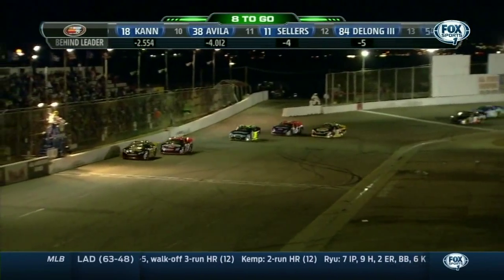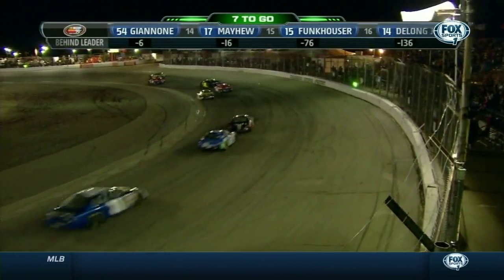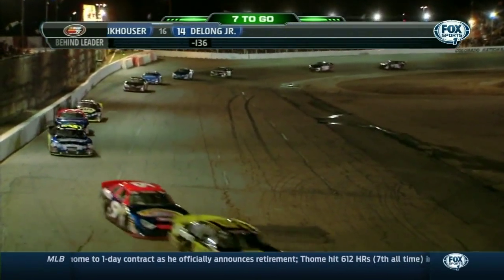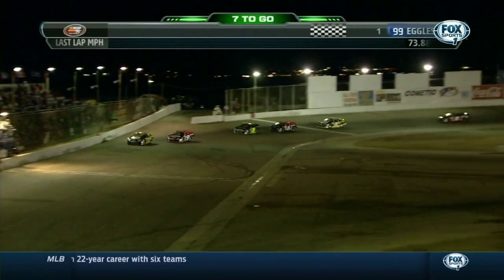See Eggleston right down on the bottom of the racetrack. Dylan Lupton right in his tire tracks. Now we go down into turn 1 and 2. Eggleston is up the racetrack in the second lane. Lupton on the bottom. McReynolds trying to make the bottom work so far. It hasn't got him a position to be able to advance. He's right now running in 5th.